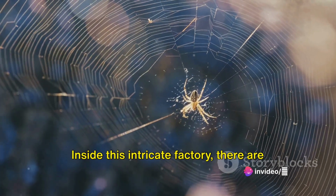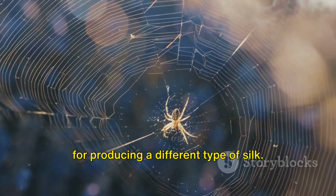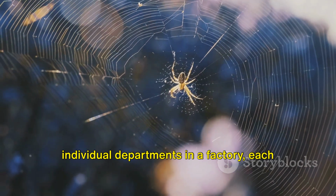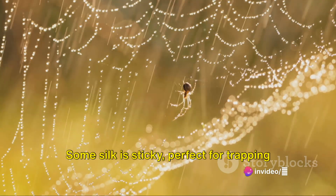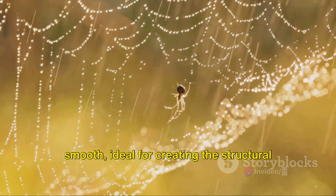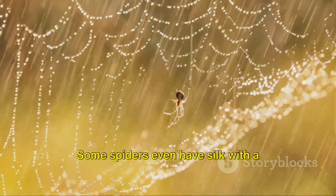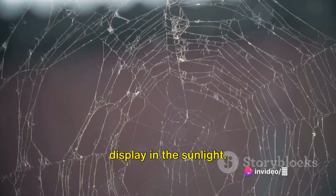Inside this intricate factory there are a variety of silk glands, each responsible for producing a different type of silk. These specialized glands are like individual departments in a factory, each producing a unique product. Some silk is sticky, perfect for trapping unsuspecting prey, while other types are smooth, ideal for creating the structural framework of the web. Some spiders even have silk with a reflective quality, creating a dazzling display in the sunlight.